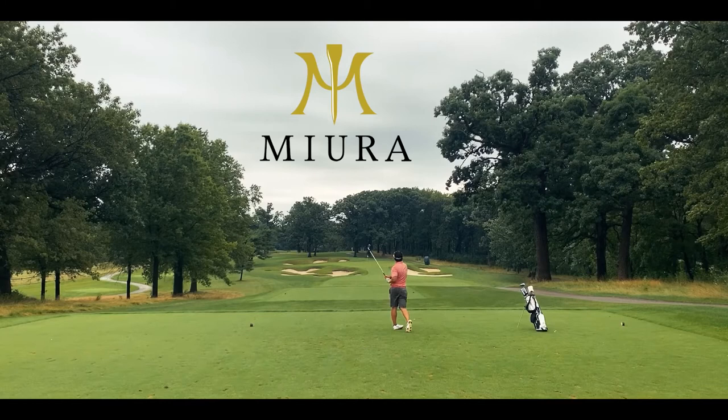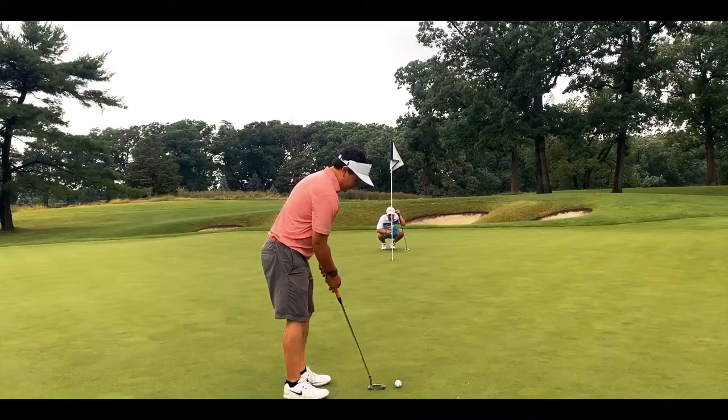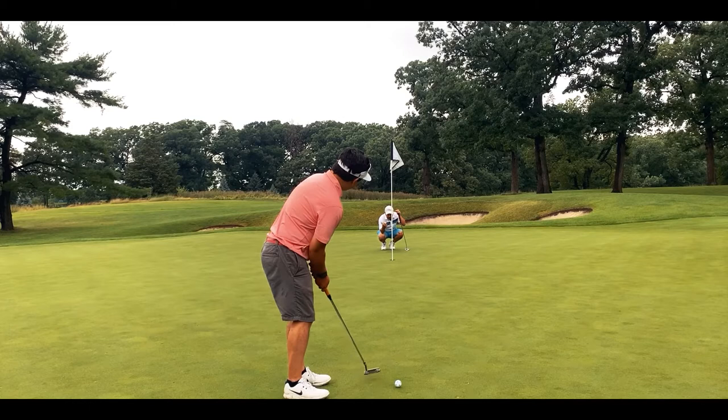So that was a really good shot. Thank you, Miura, my irons, or Miuras, and I absolutely love those clubs. Yeah, this way? Yep. Pretty uphill too. Okay.